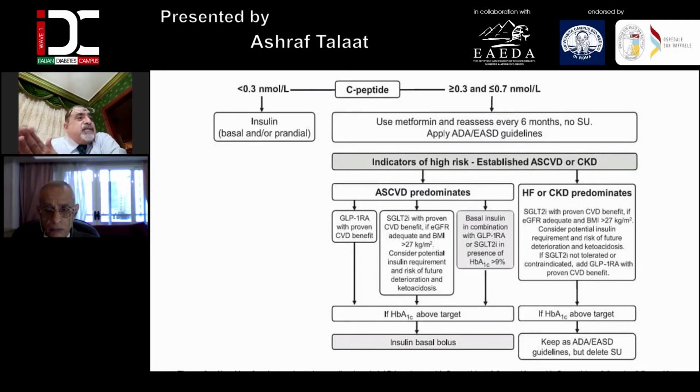In the cases without established atherosclerotic cardiovascular disease, you have 4 drugs: DPP-4 inhibitors, GLP-1 receptor agonists, sodium glucose transporter 2 inhibitors, and TZDs. There is no preferable drug among them. But from this algorithm of glucose lowering medication in LADA patients with C-peptide, without established atherosclerotic cardiovascular disease or chronic kidney disease, as a deviation from the ADA-ACD type 2 diabetes algorithm, there is an increase in diabetic ketoacidosis, especially with SGLT2.